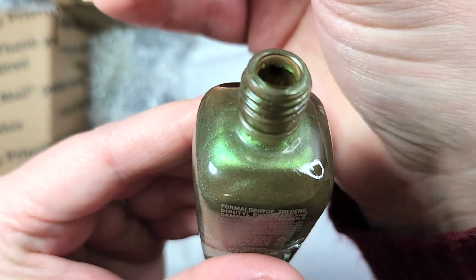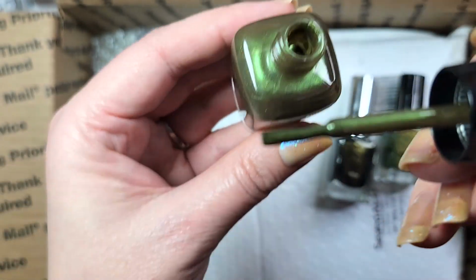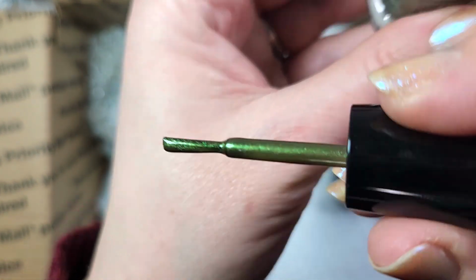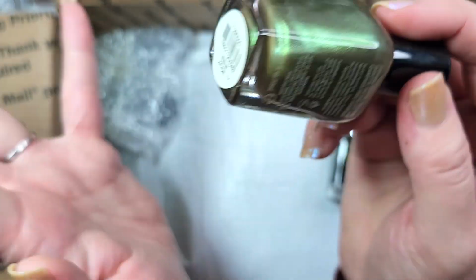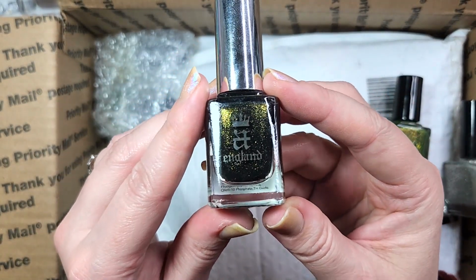I don't know if you can see that there on the neck of the bottle. This is pretty interesting. It has a very strong green shimmer. Yeah, I think I might actually like this one for like a fall polish. So that was Zoya's Irene. Going in the collection to at least give it a shot. All right, next up, we've got an A. England.